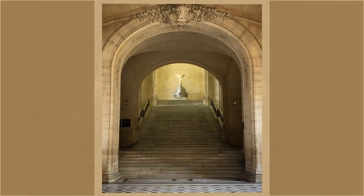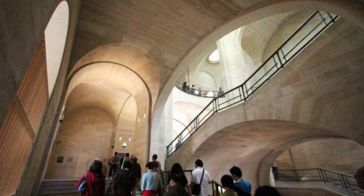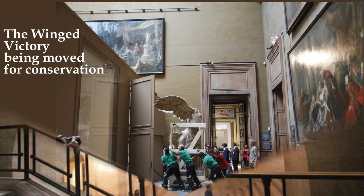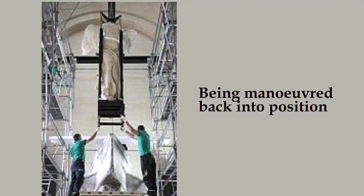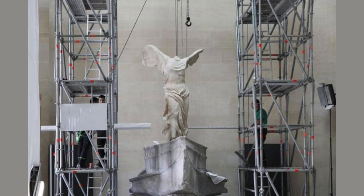The Delphi casts were removed, the Winged Victory was brought forward to make it more prominent and visible from the bottom of the staircase. The steps were widened on each side and an Art Deco rail added. In 1997, the staircase was extended down to the new Gallery of Ancient Greece, situated in what had been part of the imperial stables. The focus of the staircase, the Winged Victory, was removed in September 2013 for conservation and restoration. After 10 months, in July 2014, it returned to the top of the stairs.